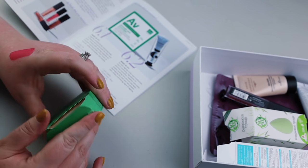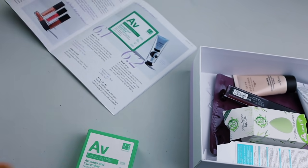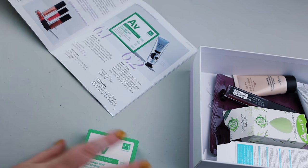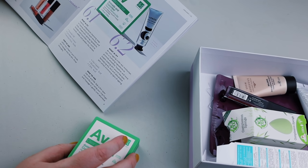It's a fucking cleansing bar. It's not like it was going to hop out of the package and sing a fucking song for me. So I don't know what fanfare I was expecting. But anyway, what does it do? This is a gentle antibacterial cleansing soap. Cleanse and purify both the face and the body.